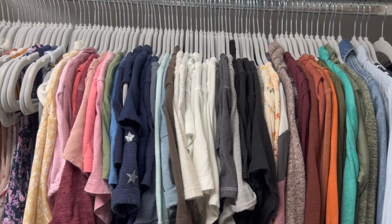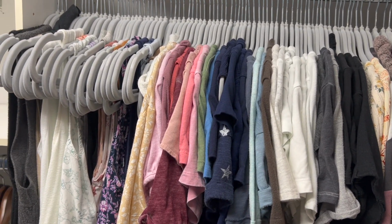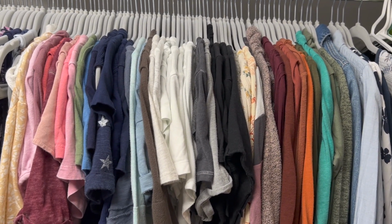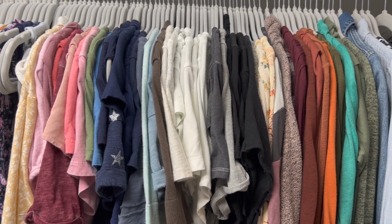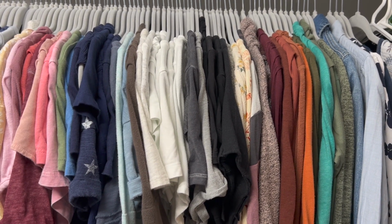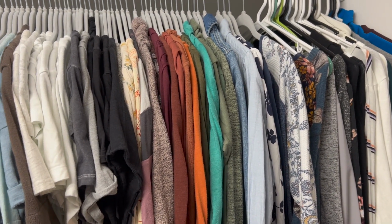Now, I worked retail for a really long time when I was in high school and going through college. And so that's why I do tank tops, then short sleeves, then long sleeves. And then I do like a color line within each one. So I go reds, you know, red, orange, yellow, green, blue, purple. And then I'll go to my neutrals. So I'll do browns, then whites, then grays, and then black at the end before I switch to the other one. So, all right, we're gonna have to go to Walmart, get some more hangers.